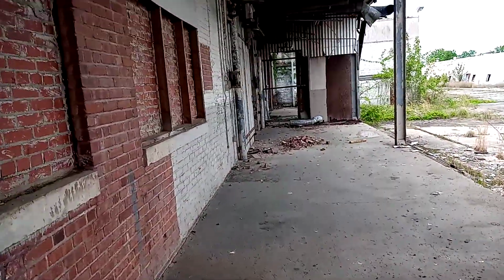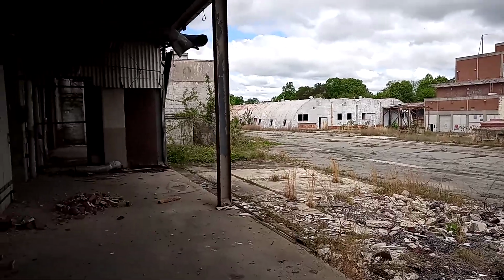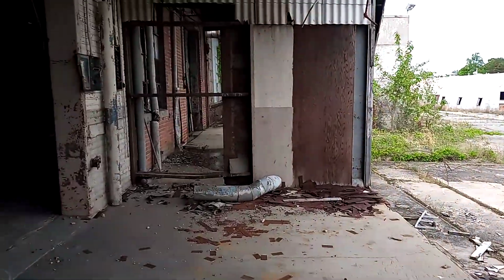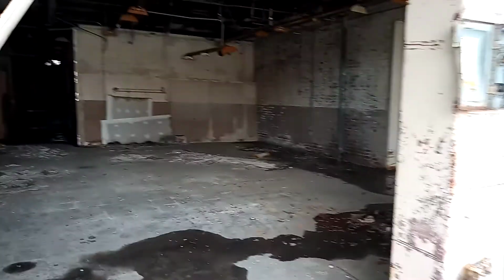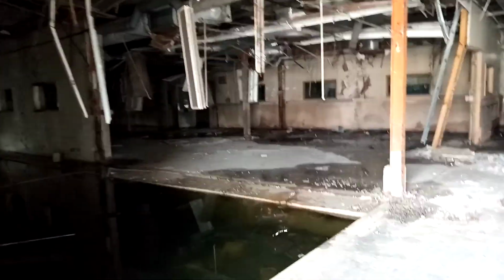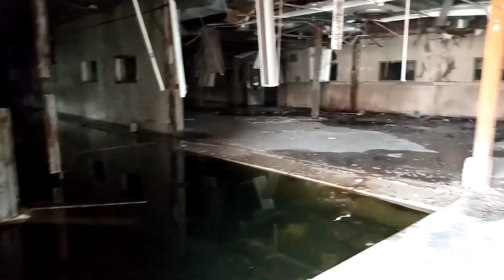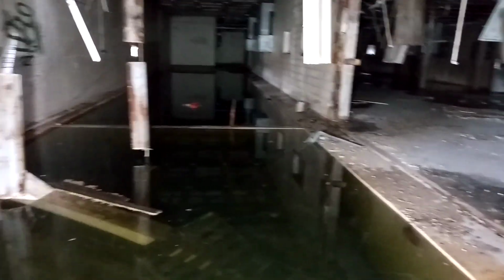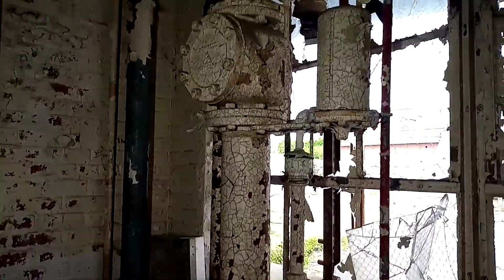Oh, why do I have my light on still? Wow. Look at the Quonset huts. Dang it. There we go. Okay. Oh, I think I was already over here. No, I don't remember the giant swimming pool. Wow, it's got all kinds of debris in it. Can y'all see that? Wow. Look at this.